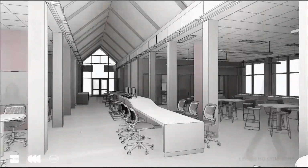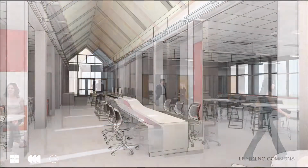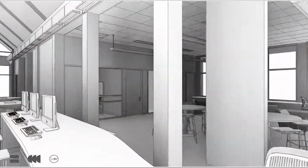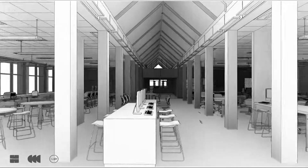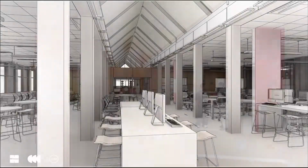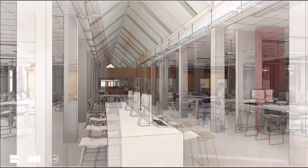Here you will find the traditional services you've come to expect in high-performing libraries, including technology and academic help, math, writing, and science tutoring. All services that advance learning and meet the academic needs of our students will be conveniently located here, allowing you to find learning support, see the connections between classes, and connect with faculty and fellow students.